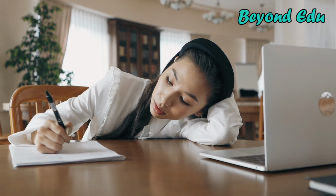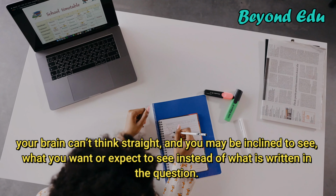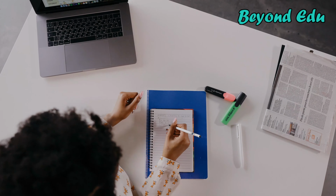If you have an essay to be done in a few hours, your brain can't think straight, and you may be inclined to see what you want or expect to see instead of what is written in the question. That's why you should always take your time and read the question carefully.